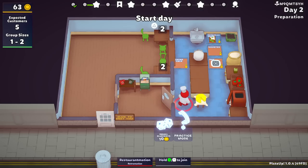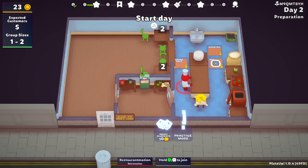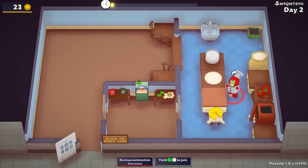Hob. I don't think I need a hob right now. So I'll buy the research desk. This thing can't be upgraded, but that's all right. Okay, I don't think we mess with anything else here. Go, just go. No think, just go. No think, just pizza.